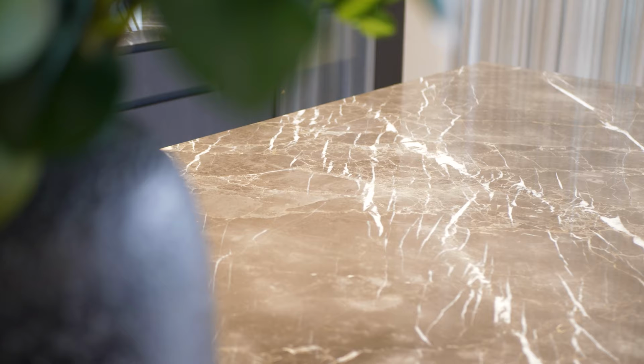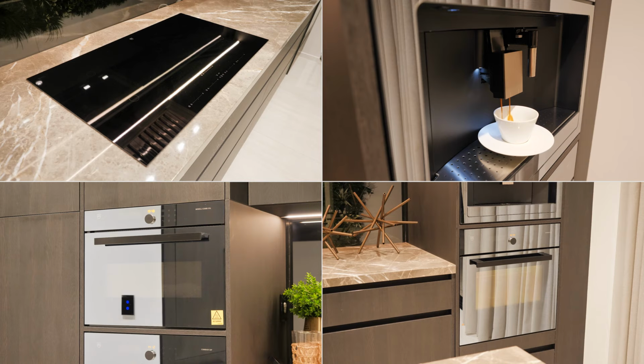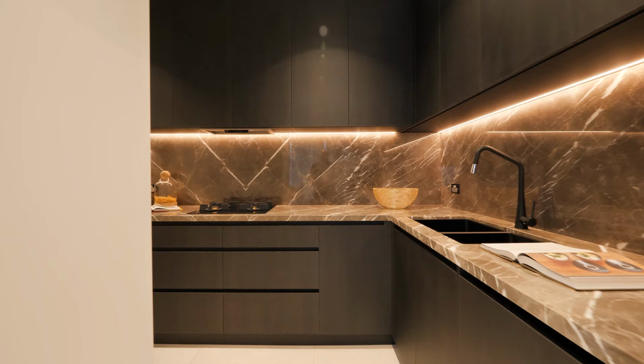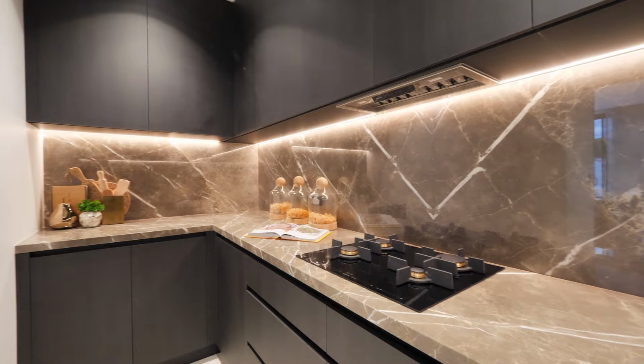Italian marble island bench, a full suite of V-Zug appliances, built-in double door fridge, butler's pantry, and custom V-neck finished cabinetry. This is the ultimate culinary studio.